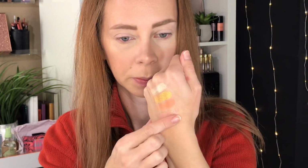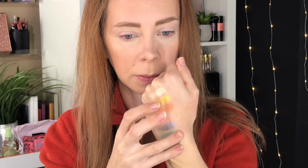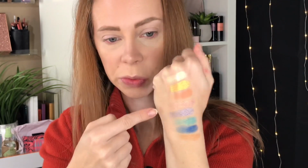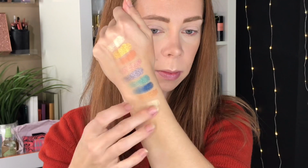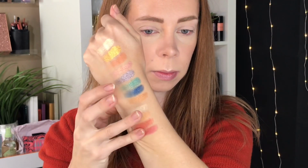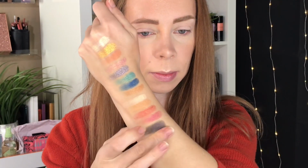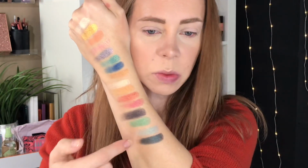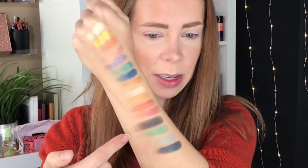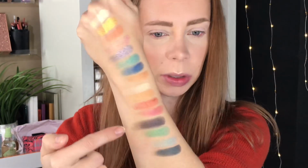Next 4. So here's the first row. They are all shimmery except for this orange one right here. Second row, this one is super soft. This one looks black, but it's actually a deep green, and this one is purple with metallic in it, but you really can't see much of the purple unless you get really, really close up.